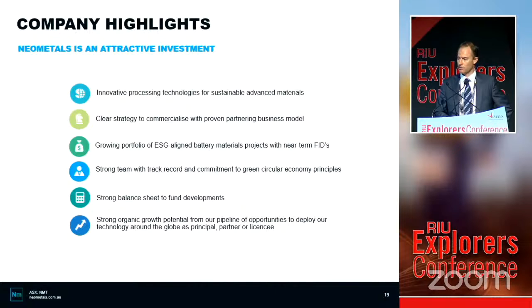And I'll leave you with the highlights for Neometals, essentially an innovative company doing slightly different things in the resource space, extracting materials, but not through mining. So thank you very much.